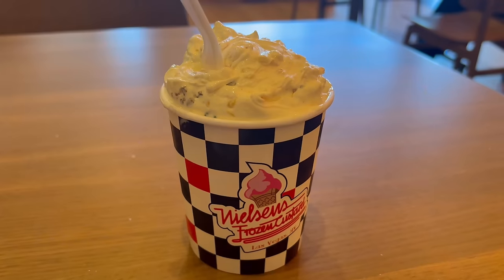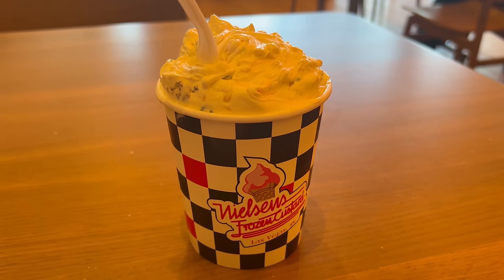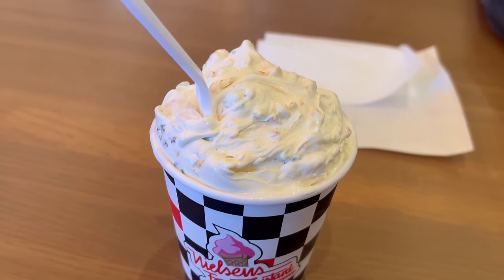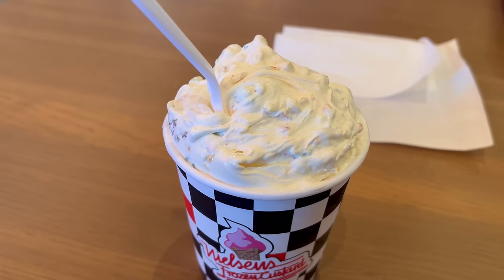Absolutely delicious. I really do love the custard in Nielsen's. It's so thick and so rich. It is instant sugary satisfaction as soon as it enters your mouth. One thing I will say about all the times I've been to Nielsen's is that I have never had stale toppings, which is huge for me, because Fruity Pebbles does have a tendency to go stale pretty quickly if you leave that bag open. But the syrup is super fresh in my custard here, offering that nice artificial fruity flavor that comes from Fruity Pebbles.